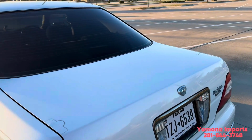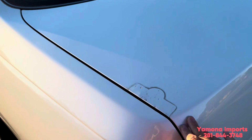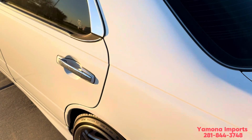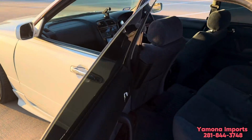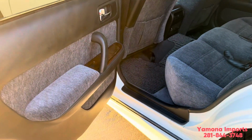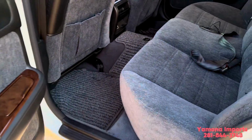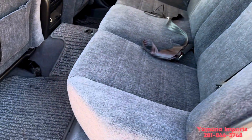Alright, let's see. This is dirty. I think they used to put a satellite antenna or something there, because they watch TV in Japan while they're driving. So here's the interior. The interior looks fantastic though. It looks really nice, the seats are in good shape, and there's no stain or anything. It looks pretty awesome here.